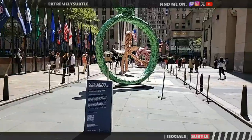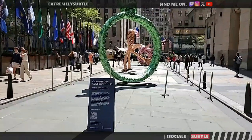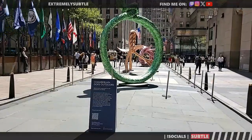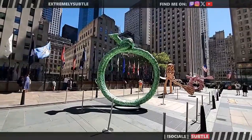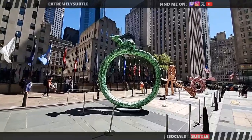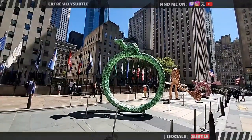Chamberlain Goes Outdoors, presented by Munich Gallery and Rockefeller Center. John Chamberlain, 1927 to 2011. The iconic American artist redefined what art could be through his use of materials ranging from automobile parts and aluminum foil to paper bags. This one kind of reminded me of a wedding ring again. It's got that aluminum foil exterior there, but at the top there's sort of a knot, so it kind of reminds me of a wedding ring. It's got the little gem on top.